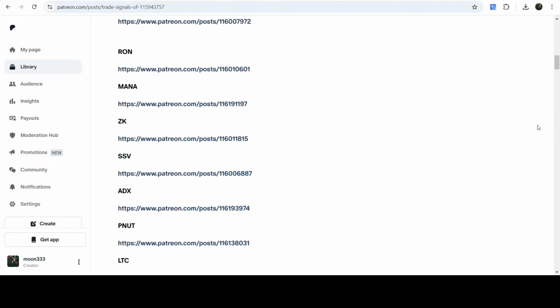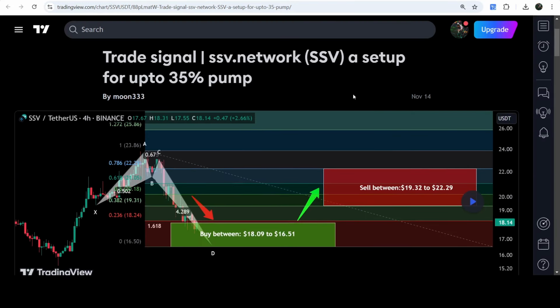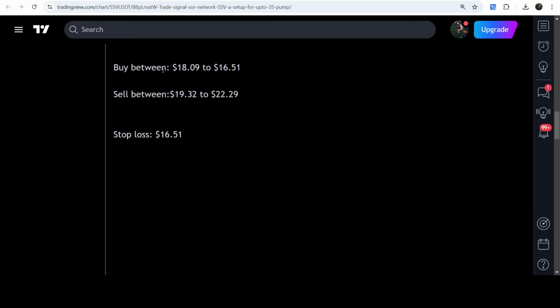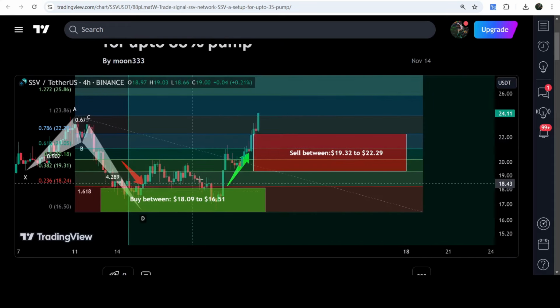And if you would like to check or verify any trading signal, like this trade setup for SSV Network, you just need to click on the link for the trade setup, and it will take you to the TradingView chart. On this chart, you can see when I shared this signal, a few days ago on the 14th of November 2024. And here you can also watch the complete trade signal, like this is the buying zone and the sell target zone, and below this level was the stop loss. To see how the price line moved after sharing this signal, you need to click this button, and after that, it will show you how the price line moved up from the buying zone and rallied to the sell target zone. Now let's move to the live chart of SushiSwap.